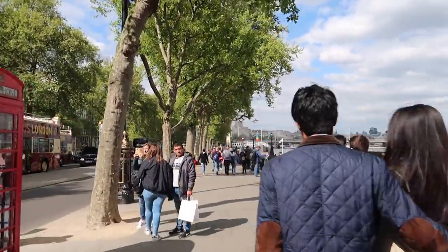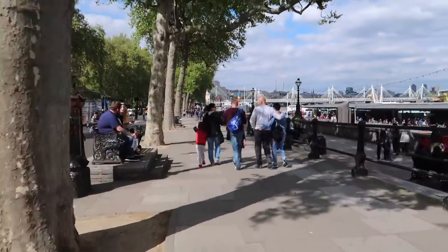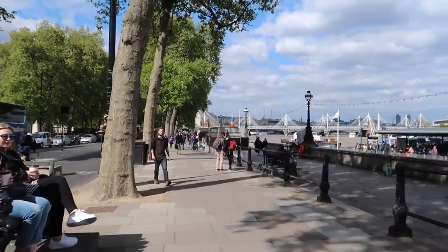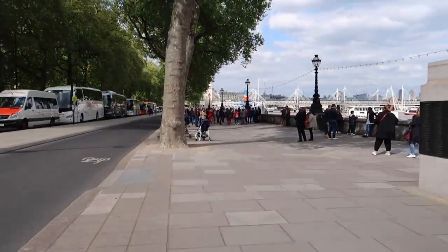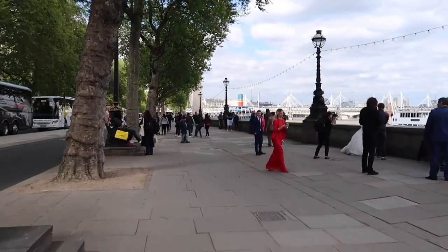Also, all along here, along the street, are these benches, these seats. So you can take a seat and watch the boats go by, watch the London Eye go around, and watch all the people go by. Just along here, I'll show you where the best spot is to get a great picture of the London Eye itself, and then we'll head back over to the South Bank.